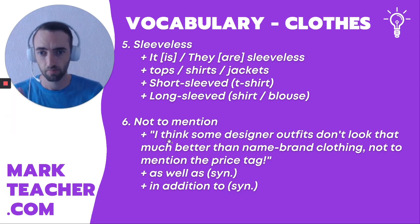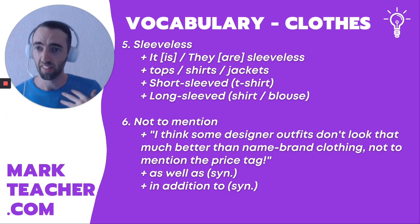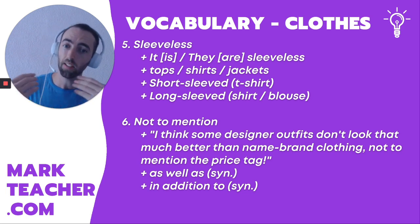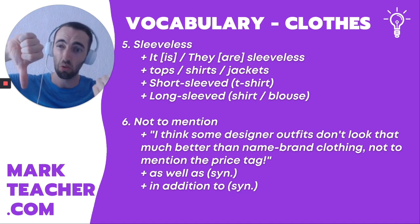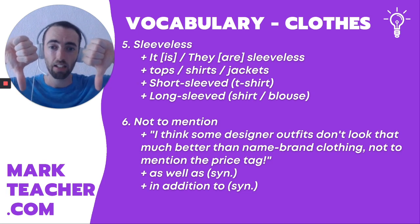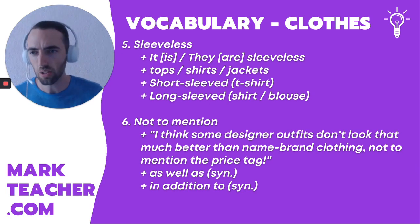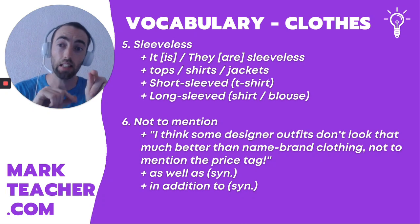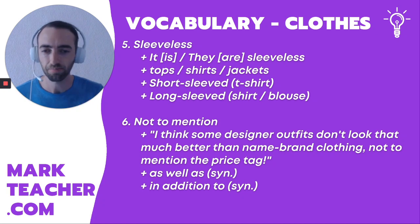For example, I think some designer outfits don't look that much better than name brand clothing, not to mention the price tag. This means 2 negative things. Designer clothes don't look much better than cheap name brand clothing, as well as that, they are expensive. Not to mention is usually followed by a noun. You will see this later. I will use the noun of itchy, if you can remember that.